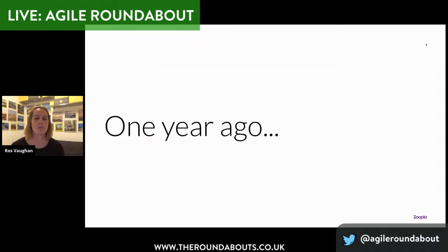Zoopla has a huge ambition to reimagine intelligent home decisions for all. And they've been giving a lot of investment into their product and tech teams, scaling the number of teams that they have and bringing in more engineers, more product managers, data analysts, designers. However, a year ago, a critical piece of this puzzle was missing, and there was no dedicated delivery function.